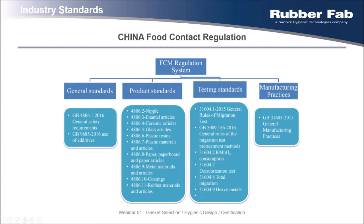The two most common regulations pertaining to sealing products are the GB 4806 for plastic materials and, of course, the 4806.11 for rubber materials. All of our Toughflex products as well as the entire ASME range of our tough steel products have recently passed material testing and are now in full compliance with both European and Chinese food contact regulations.